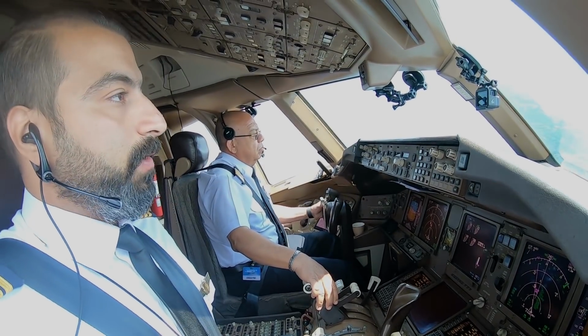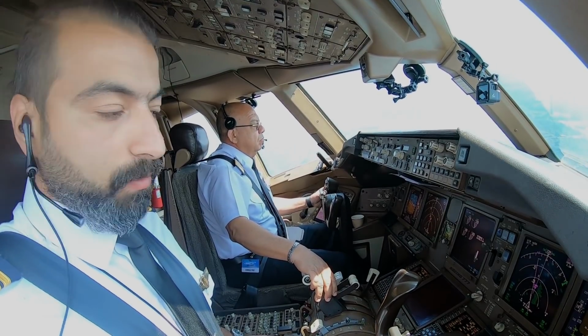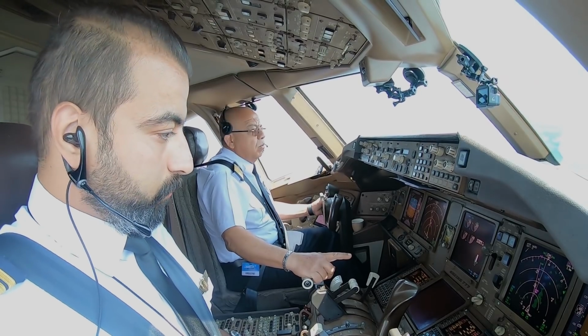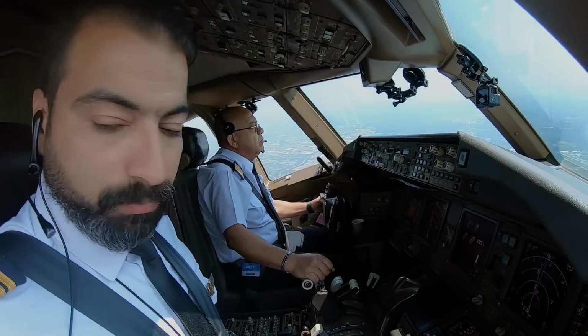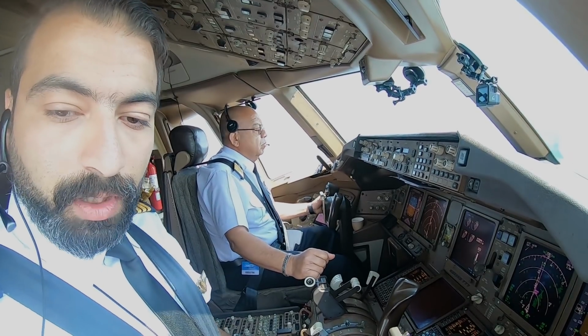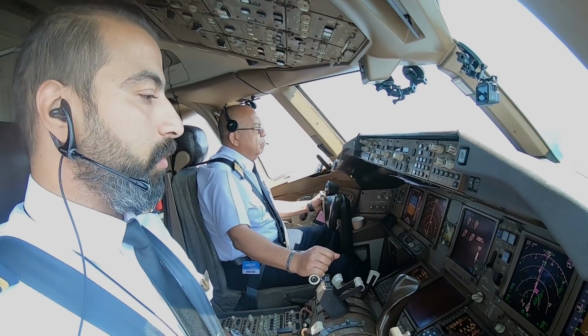EGYPTAIR 985, good afternoon, ILS 22 left. EGYPTAIR 985, Heavy, Kennedy Tower, Heavy Airbus 340 is 5 miles ahead, caution wake turbulence, runway 22 left, clear to land. Clear to land, 22 left, EGYPTAIR 985.